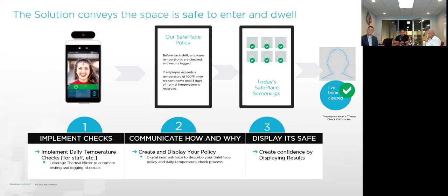For example, I suspect you have a different cleaning regimen than you might have had in the past. Do you have a glove policy or not? Do you have a mask policy or not? I suspect you might have rearranged your offices and the layout. So all of this provides information that people want to know.